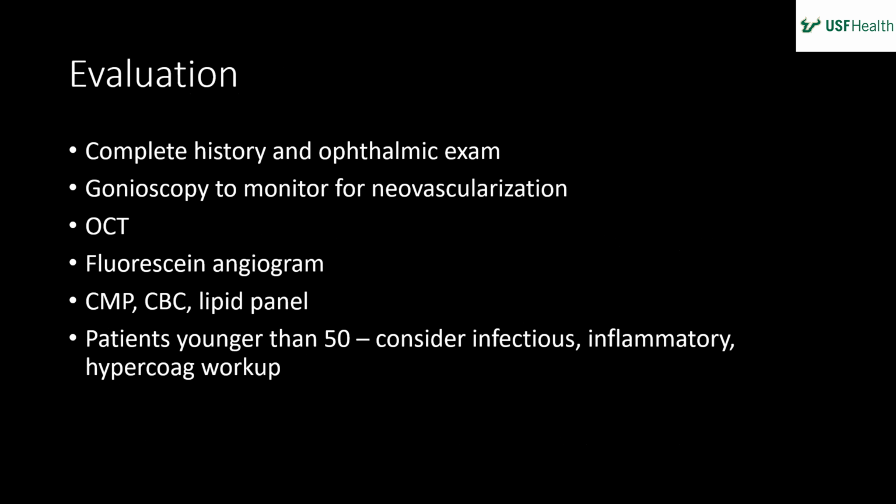So evaluation involves, of course, a complete history and exam. Gonioscopy is a good idea to look for neovascularization of the angle, OCT and FA, and then a systemic workup to look for underlying causes and risk factors. Generally speaking, some basic labs, including a lipid panel, is probably enough for most patients. But in a patient younger than 50, when appropriate, you can consider an infectious, inflammatory, or hypercoagulable workup if they don't have any other risk factors.